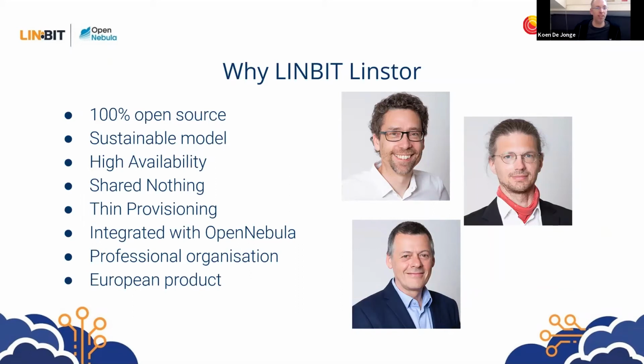Why LINBIT? Well, because of these people, and because it's 100% open source, it has a sustainable model, it offers high availability, shared nothing storage, thin provisioning. It's very well integrated with OpenNebula. There's a professional organization.